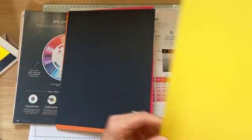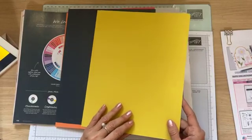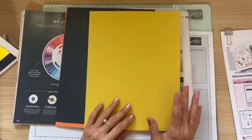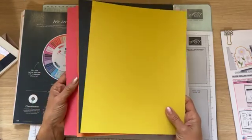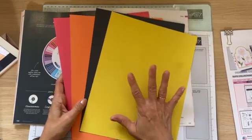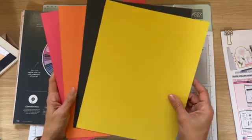The next one is Darling Duckling, and this one is a yellow but with a hint of green. I'm still figuring it out, so I'm not sure. I'm a yellow person, but I'll need to get to know it a little bit. We had a date, but I'm not convinced yet.